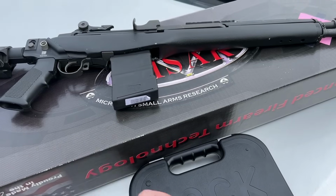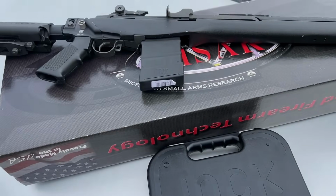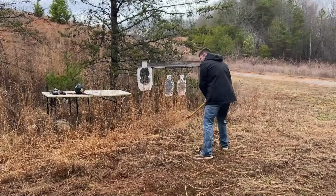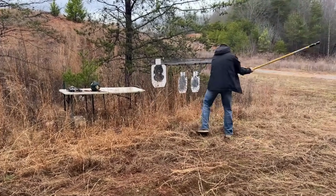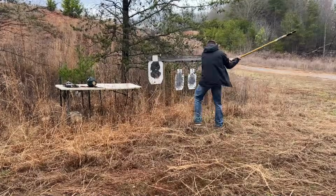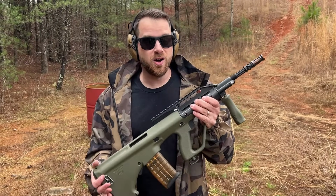This is gonna be absolutely awesome, and we'll see if I made a horrible decision buying this guy right here. We are down at the range, and Brett's clearing us out some weedage, and we're gonna get to shooting our guns. So here we have the USA made AUG copy.